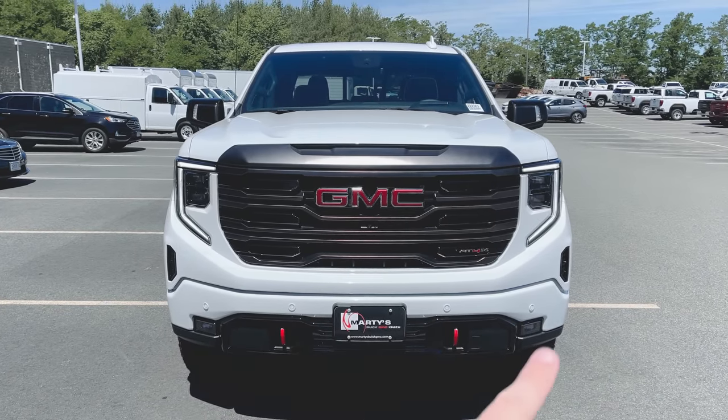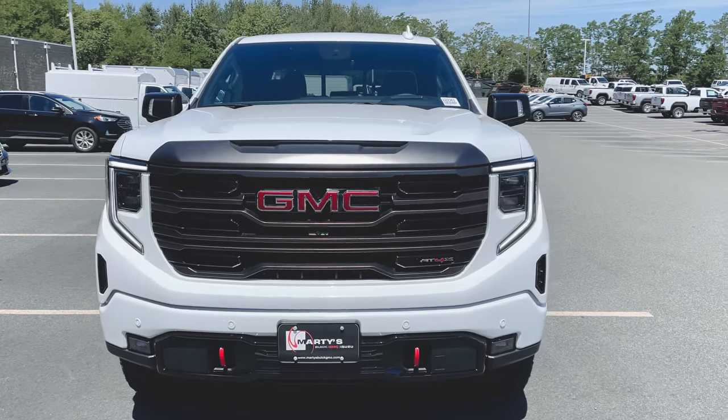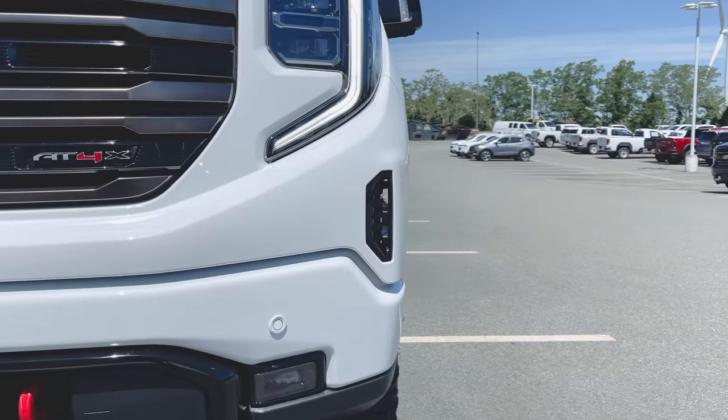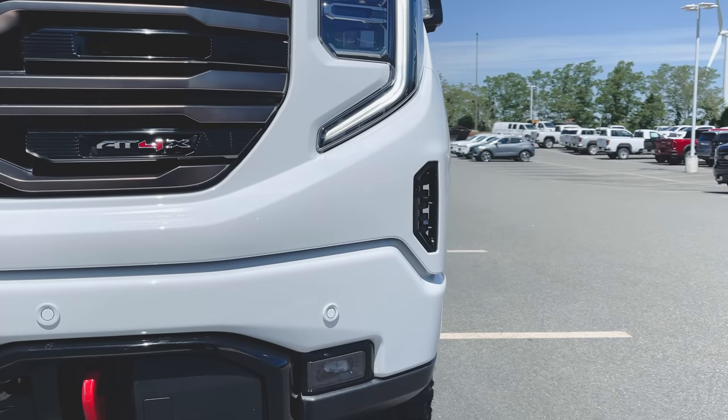You can see we've got our front parking sensors. We've got the revised fog light design, so those are sitting down low. We also have the revised sideburn vent. I know this is one of those controversial design topics. I don't think it looks bad. I think it looks good. Supposedly it's functional, so kudos to GM for that.